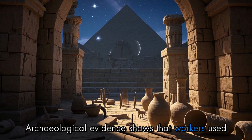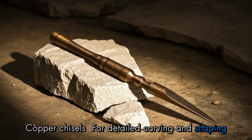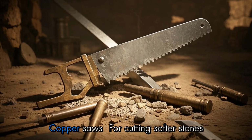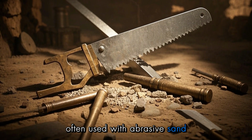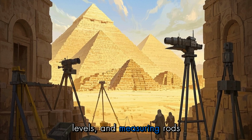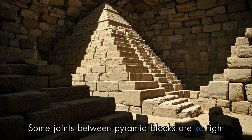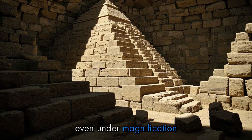Archaeological evidence shows that workers used copper chisels for detailed carving and shaping, wooden mallets to strike chisels without damaging them, stone hammers for rough shaping and breaking, copper saws for cutting softer stones, often used with abrasive sand, and measuring tools, including plumb lines, levels, and measuring rods. The precision achieved with these simple tools is remarkable. Some joints between pyramid blocks are so tight that they appear to be single pieces of stone, even under magnification.